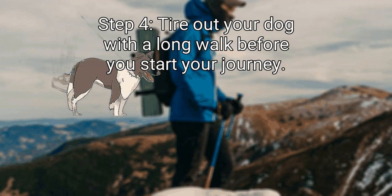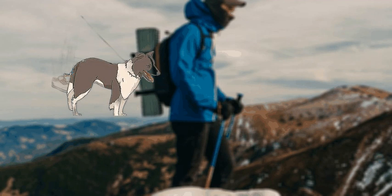Finally, tire out your dog with a long walk before you start your journey. Dogs have a lot of pent-up energy, especially if they are young. Take your dog on a walk or a hike to exercise and tire them out. This can help with any nervous energy they may have as well. It might also be nice to stretch your legs before your journey. Consider getting your dog microchipped before you travel so someone can identify them if they run away or get lost.